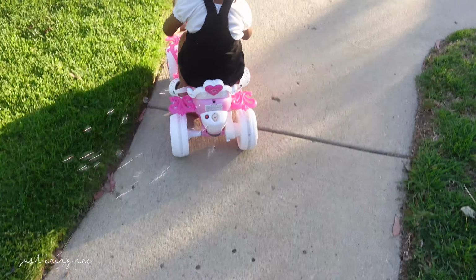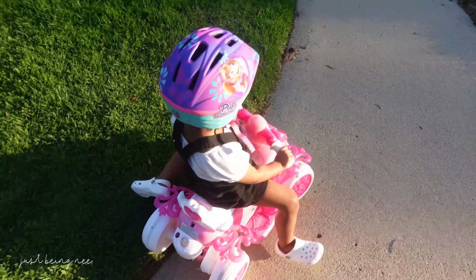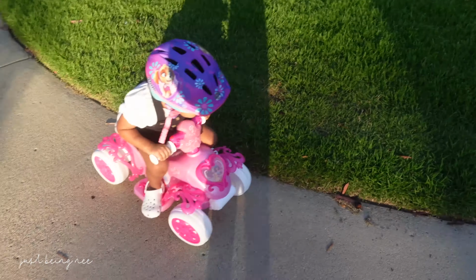Okay, so while the laundry is going, I told Rylan I would take her out for a spin. We're gonna do a couple of laps around outside, and yeah, just enjoying the nice evening out together. You got it? Alex, come on. Let's ride.